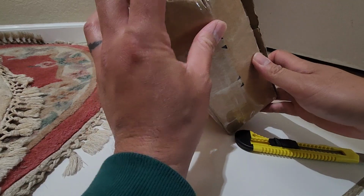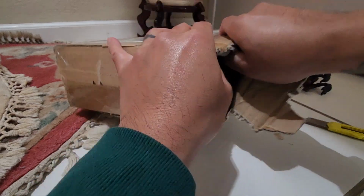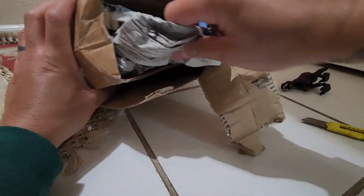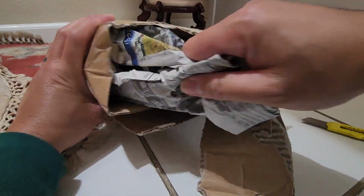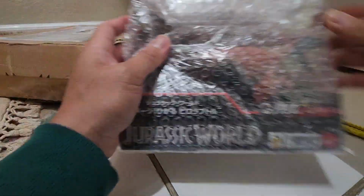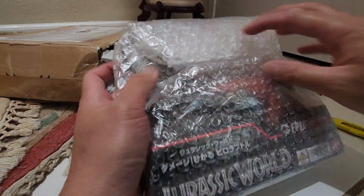Wait, how do you open this thing? Okay. Alright guys. He sealed it so good. It was sealed so good. We're gonna damage the box now. Alright, it's all filled with Japanese papers. Look at that, huh? Japanese stuff. Oh boy. Oh yes, we got the right item. This is it. Well, it's really Japanese.